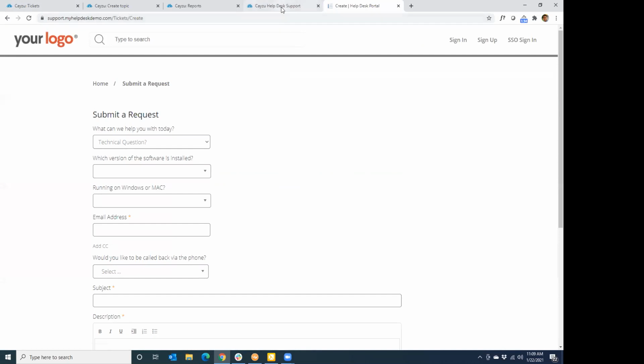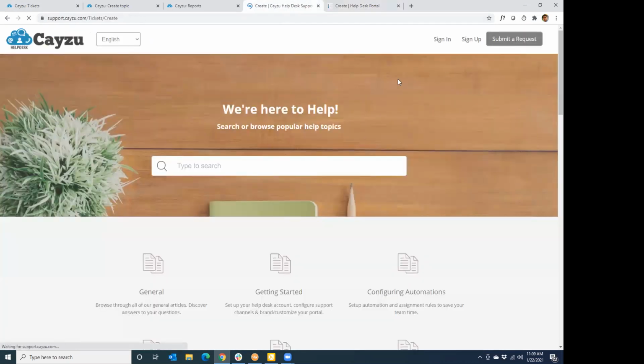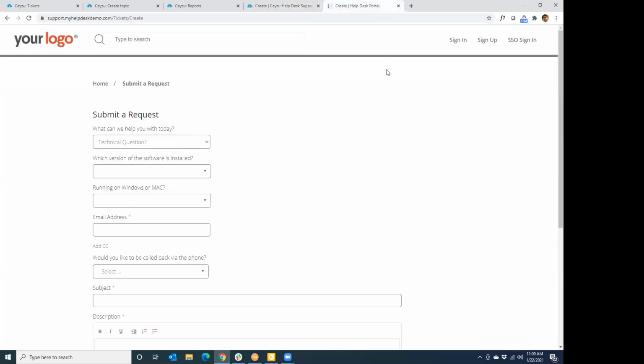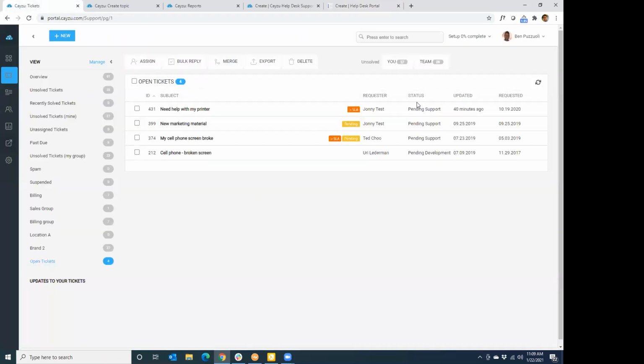Same concept with being able to submit a request, okay? These, on my second portal, okay, would be different questions, okay, because each brand is a self-contained almost entity, okay? So they'll have their own knowledge bases, their own customizations, their own branding, etc. But the nice thing is it will feed all back into your agent portal, okay?